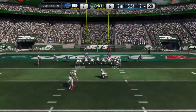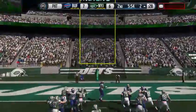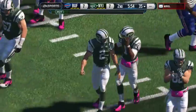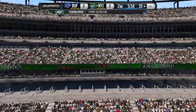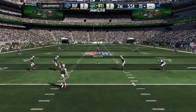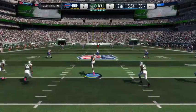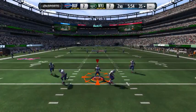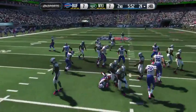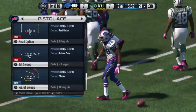The Jets lined up now for the point after. The point after try is in the books. The Bills are ready to return the kickoff. Goodwin's got it on the return. Gets out past the 20 and brought down at the 24.